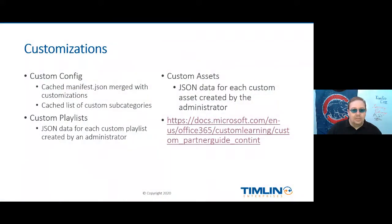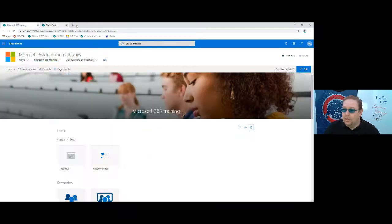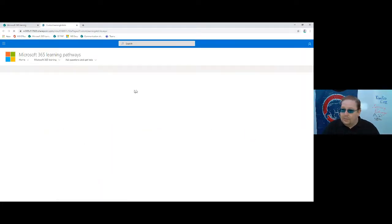So next is the customizations. And so how do we create the custom content packs? Some of the things you'll need to do is you'll probably need to fork my repo, or you can find the official repo from Microsoft. And then you can just follow the documentation if you want to create your own. And so that you know what that content pack is when you're looking at your admin.